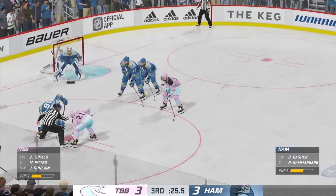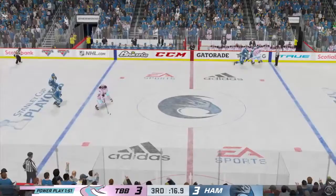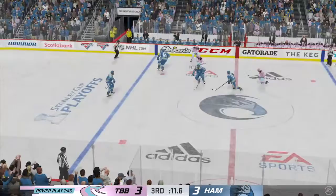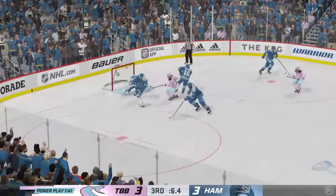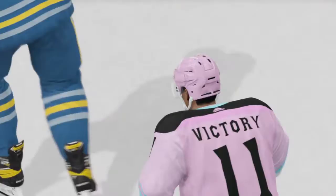Oh, they don't win the faceoff, so that's very good for Hamilton. Still, will they have time? Oh, actually, maybe Hamilton will be the one to get. No chance there. Oh, Fitted is hit, but Topolo in front, big save. Did Jabin just save the game? Well, at least it's going to have to go to overtime. Damn it.